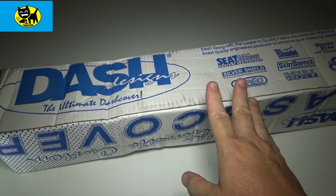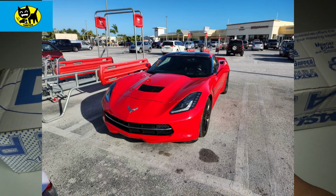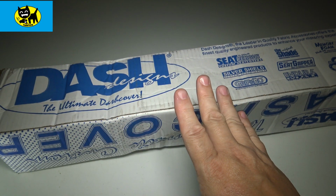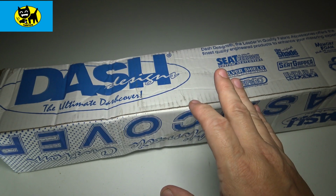Now, as you guys probably know, I have a C7 Corvette. If you go back in the queue, you'll see a bunch of videos on it. Here's a picture or two of my C7, and I love this car a lot, okay? But I've had it for a while now, like 5 years. So I may upgrade to a C8 eventually, but I really love a lot of things about the C7, so I'm not in a big rush, to be honest with you.